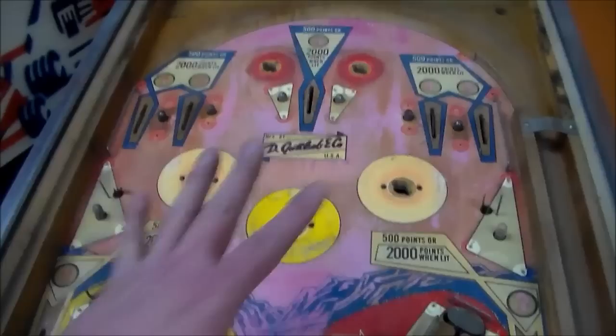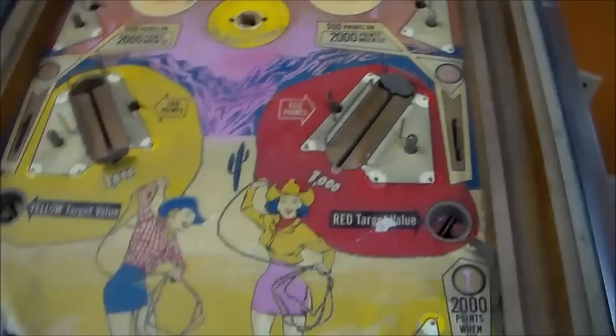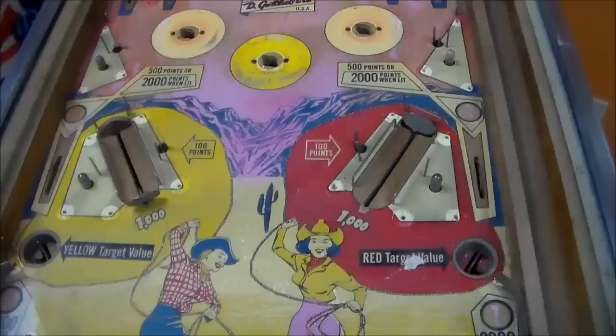I could even leave that as it is if it would stay like that, but I don't think that's going to happen. I think I'm going to have to go pretty severe on it, but let's see what we can do.